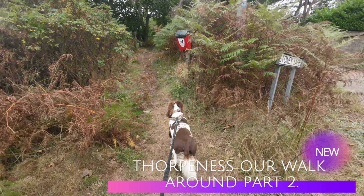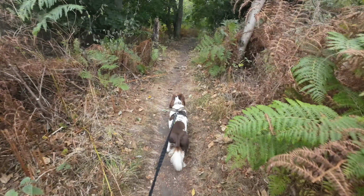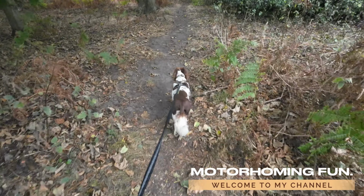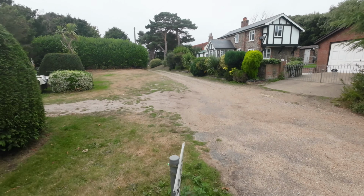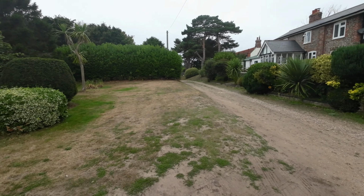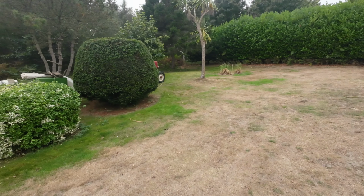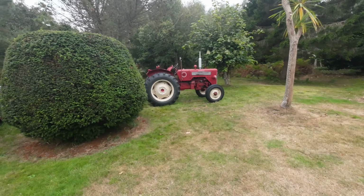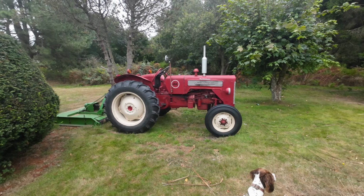We're going to take the footpath. I'm pretty sure this led us around to the back of it. I believe there was a golf course as well around the rear. Right, some more houses, and we got an old tractor here. Just round here. McCormack.